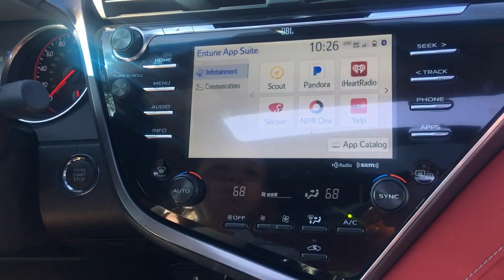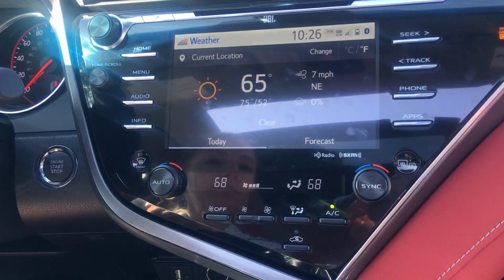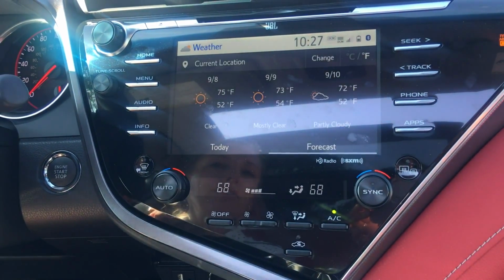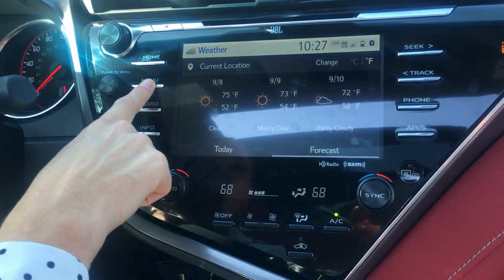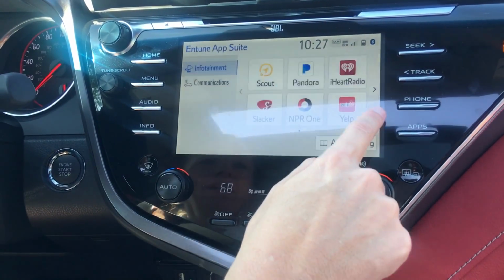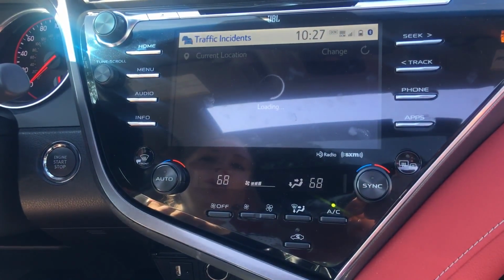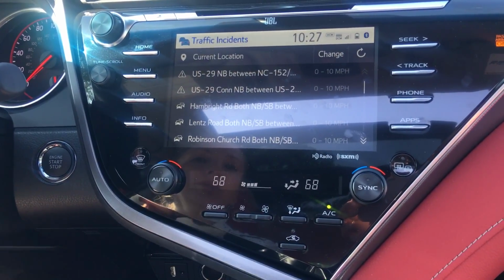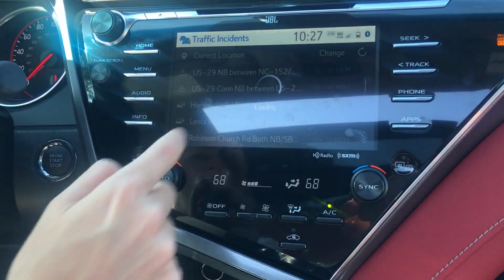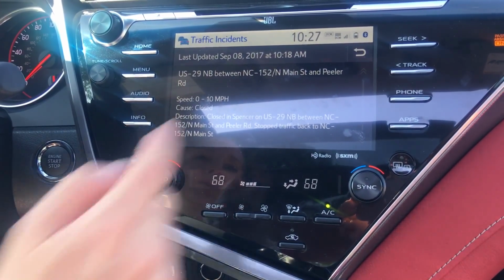So let's go back one. Go back to the apps. So we saw where the fuel was. We can also see the weather, which I love, and the forecast. It's going to be beautiful here in North Carolina. Go back to the apps, and you can check out traffic nearby. So if you're going on a trip and you need to decide if you're going to take an alternate route, you can figure that out. So this tells you all the traffic incidents nearby, and you can plan accordingly.